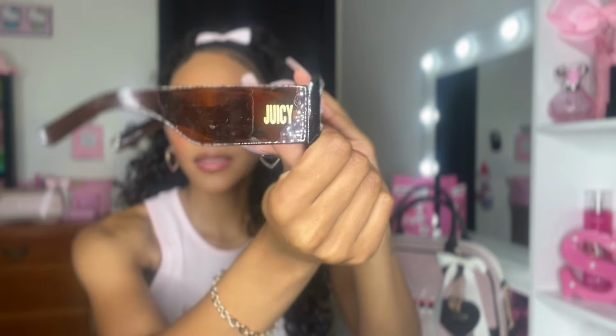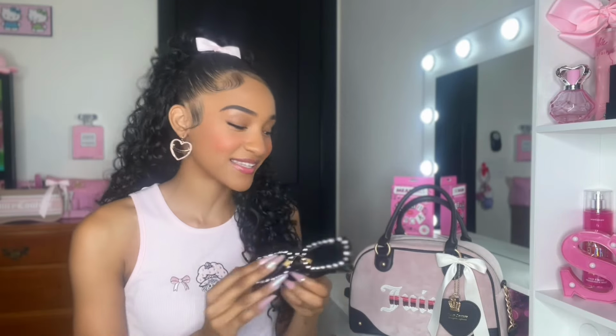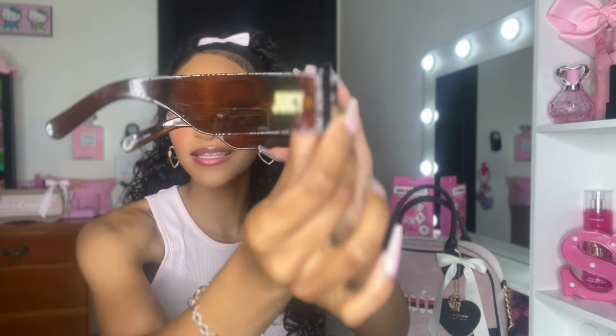So next in my purse, I have my super cute Juicy Couture sunglasses, you guys. I absolutely love these sunglasses, and I felt like these sunglasses went perfect with the purse since it's brown and pink combo. So I was like, absolutely yes, I am packing my Juicy Couture sunglasses in my new Juicy bag, okay? But I absolutely love these sunglasses, and my dad bought these sunglasses for me, and I believe he purchased them from Ross. But they're super cute, very girly, and these have been my favorite pair of sunglasses to wear this summer.